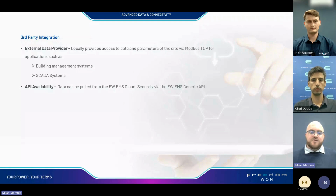And then the last part is that obviously once that information's online, if you still want to get that data, we do have an API available that you'll be able to pull our data to any other cloud-based infrastructure, be that for reporting or analytics or that kind of side.